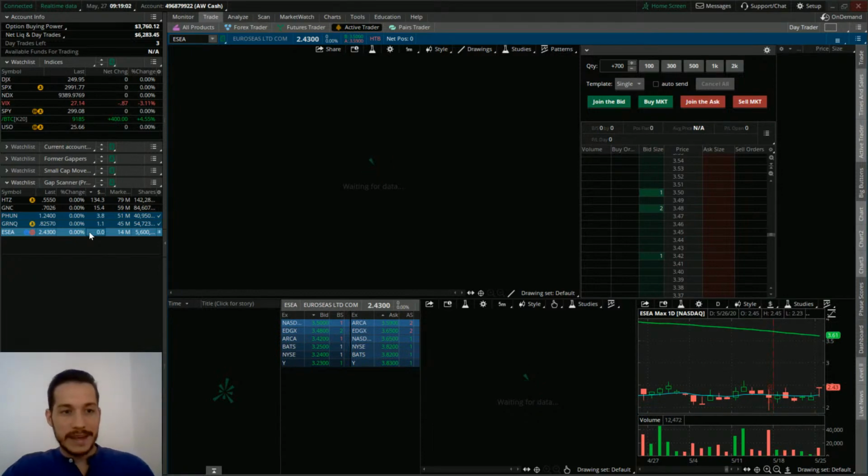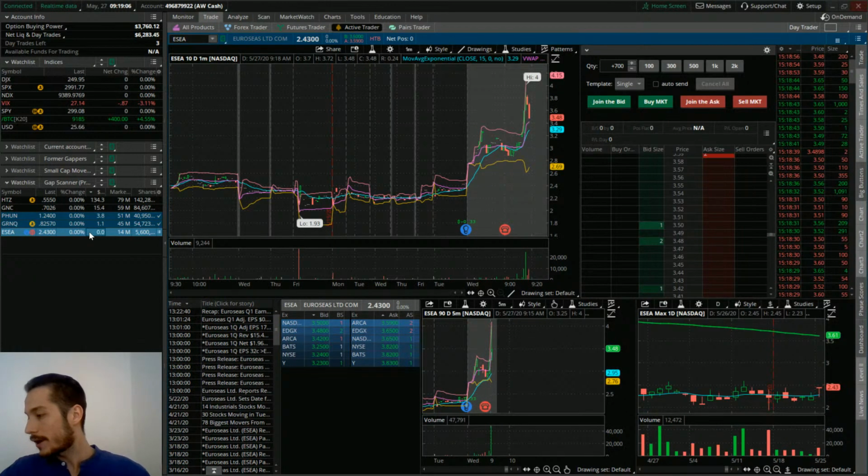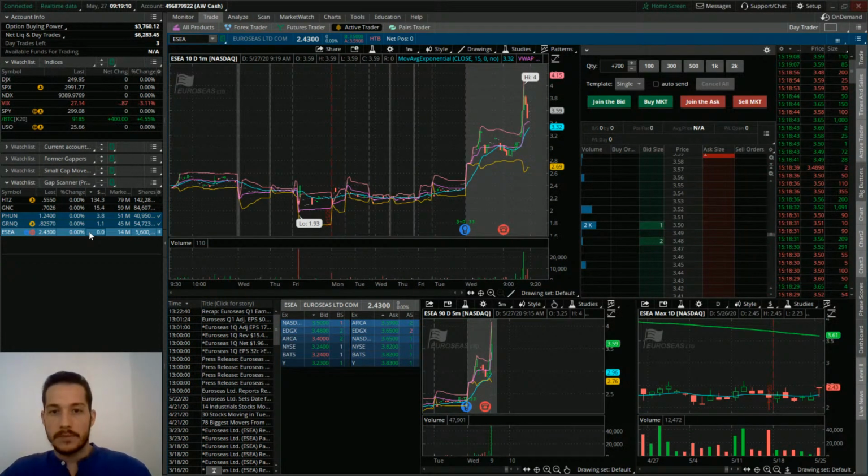So on the gap scanner today, I'm not super blown away. At first, GRNQ, I was pretty excited, but then it started pulling back kind of aggressively. So we'll talk about that one in a second.